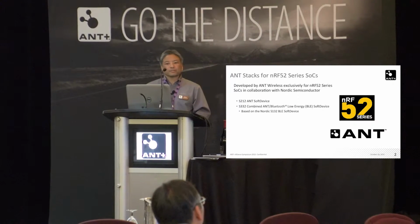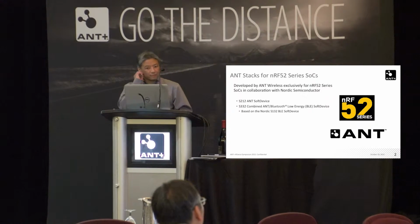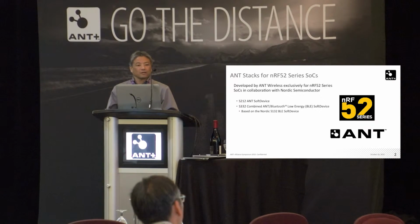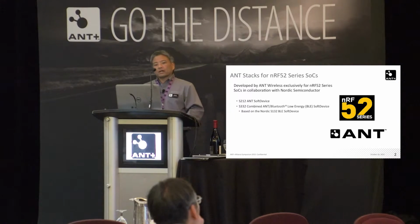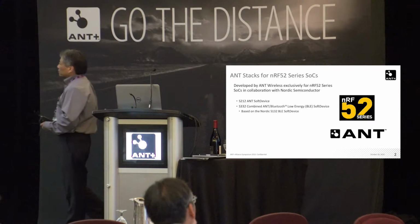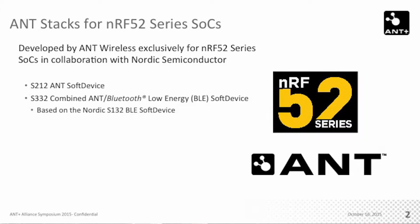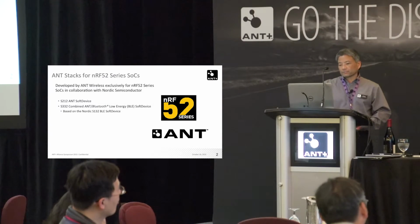These stacks were developed in collaboration with Nordic Semiconductor, exclusively for the NRF52, and ANT Wireless or Dynastream Innovations did develop those. And they will be licensed by us as well. The two stacks that we developed for the NRF52 are the S212, which is an ANT-only soft device, as well as the S332, which is a combined ANT and full Bluetooth low energy stack. The ANT-BLE combination stack is based on Nordic's S132 BLE soft device.